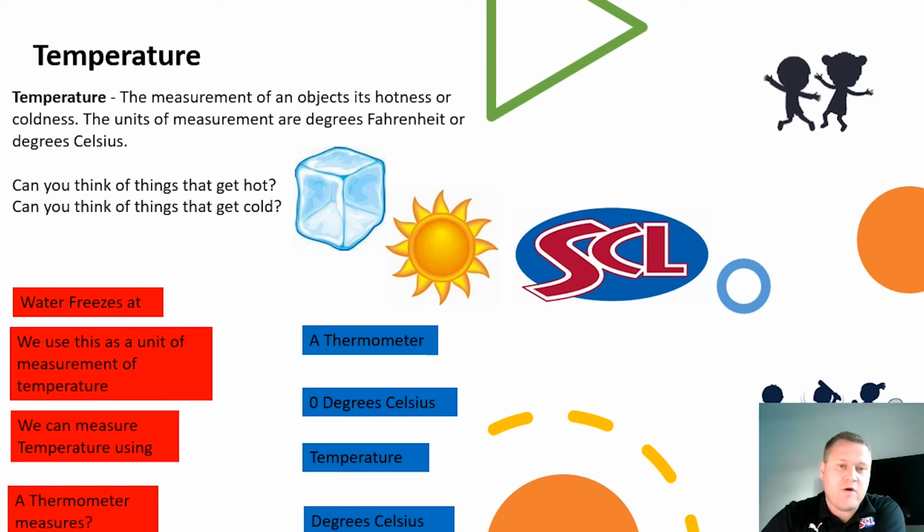And the things I thought of that get cold were the freezer in our house and the fridge. It's cold in the winter, and also at night the temperature drops quite a lot. It gets quite cold at night as well.